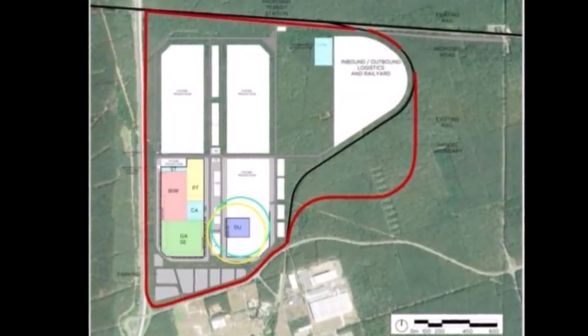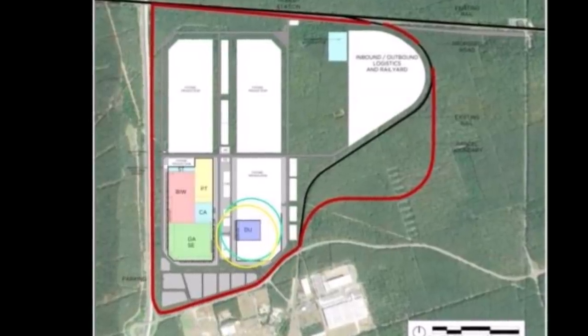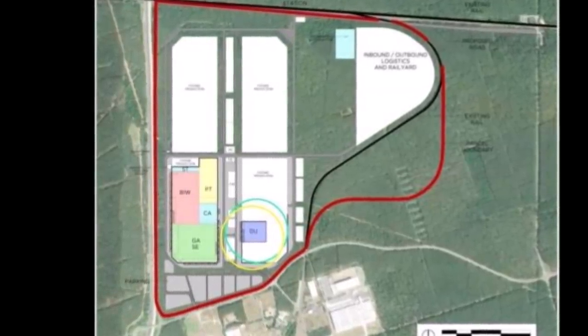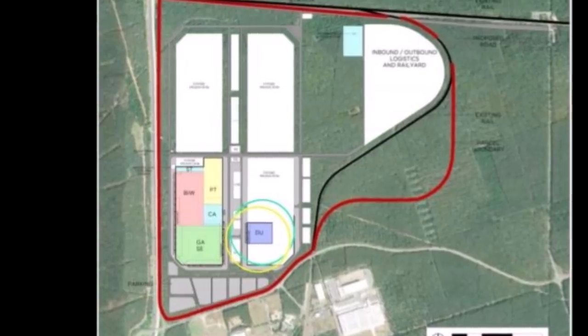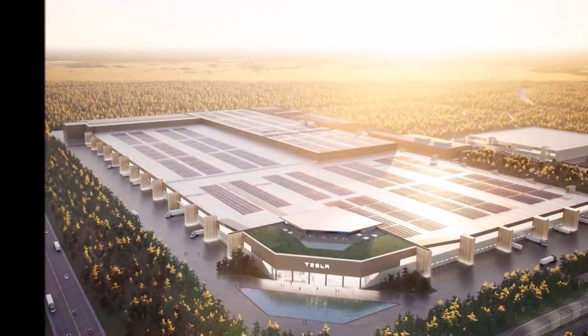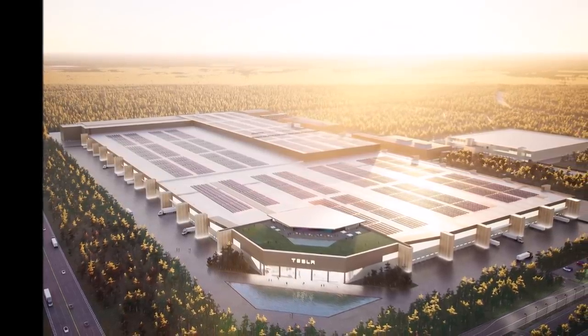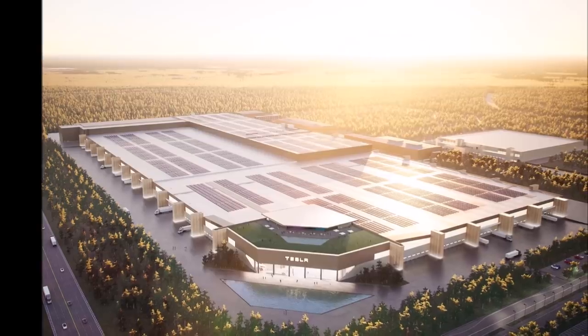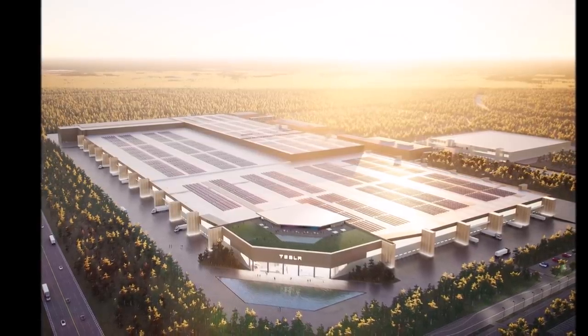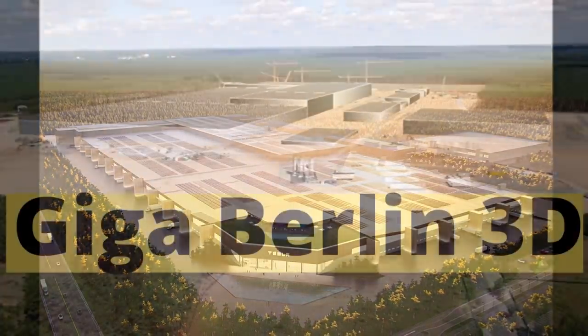You can see what happened yesterday at Giga Berlin. And yesterday, we know that Tesla got permission for the construction of the structural shell of the sections of the Gigafactory, except casting and stamping. So no wonder Elon Musk posted Giga Berlin's render last night, after Tesla got the permission for the construction of this structural shell.